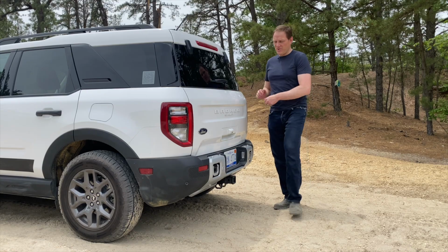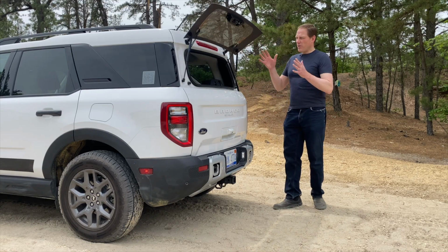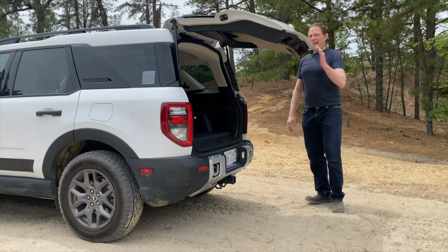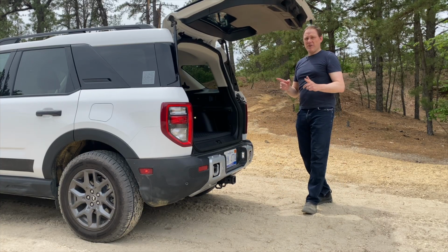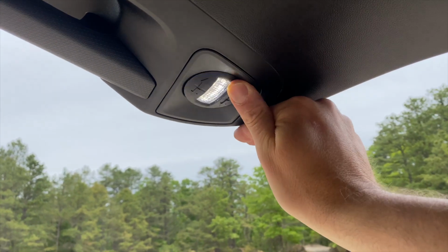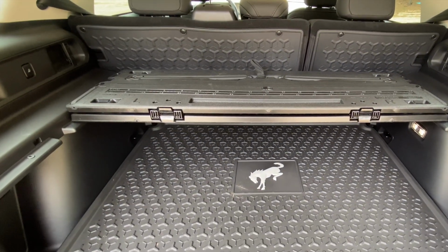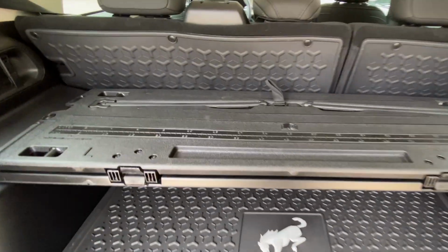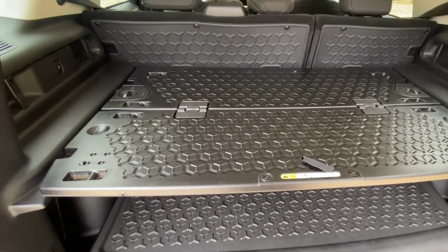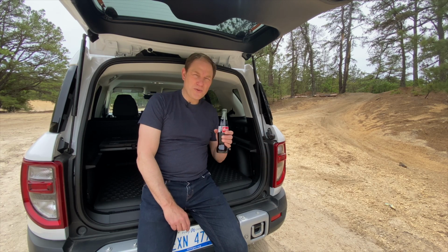And while it's not exclusive to the Big Bend or the Black Diamond package, Bronco Sport has a tailgate glass that opens independently from the hatchback. And the hatchback has some cool stuff going on. These spotlights in the tailgate that are directional, so you can set up a workspace back here. Plus there are power outlets, mats for the floor and the back of the rear seats, and you can get this optional cargo management system, which turns into a table. And of course the bottle opener, which has been a signature feature of the Bronco Sport.